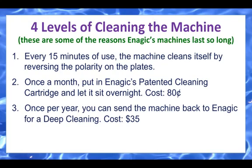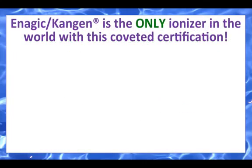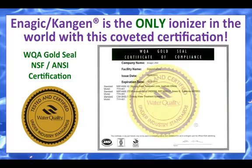Number 3, once a year you can send the machine back to Enagic for a deep cleaning. That costs $35. And number 4, after 15 to 20 years you can send the machine back to Enagic to be rebuilt. That costs about $600. The plate unit will last you your lifetime, but the electronics, the tubing, and so forth, will have to be replaced. Now Enagic and Kangen is the only ionizer company in the world with this coveted certification.